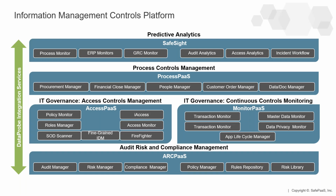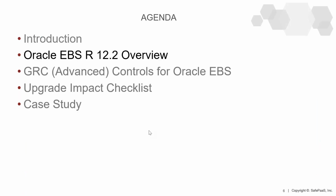So these are some of the key products. I won't get into the details. If you have questions, please reach out to Emma or us through our LinkedIn sites, and we monitor and respond quickly. So today we're going to talk about access management and continuous controls monitoring, which are the key areas where Oracle GRC provides value to you today.